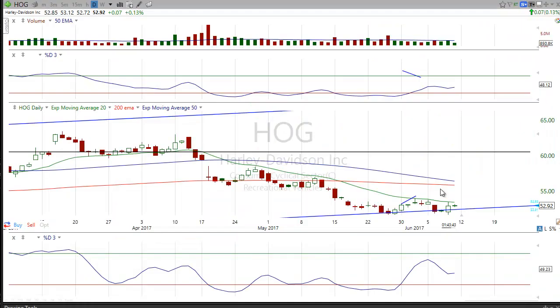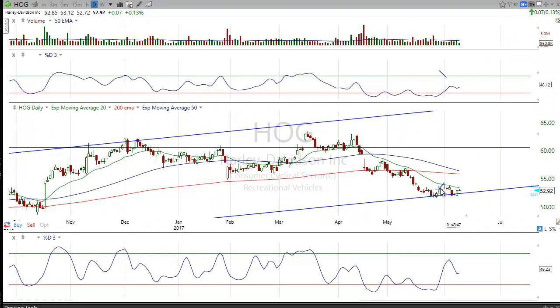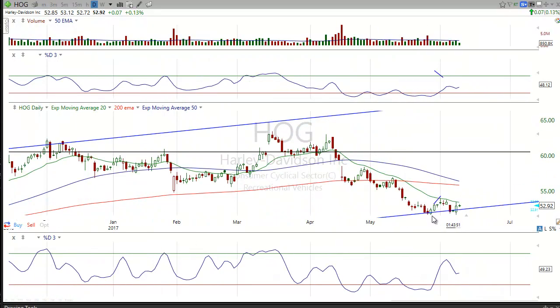Here we have Harley Davidson, another HPS setup. And again, if you take a look at that daily chart, and even on the weekly chart, we picked it up off the lower trend line here. And we had a nice pop on it. So we actually took it off. We got in here at 52.35 back here, and we took it off at 53.70 for $1.35.